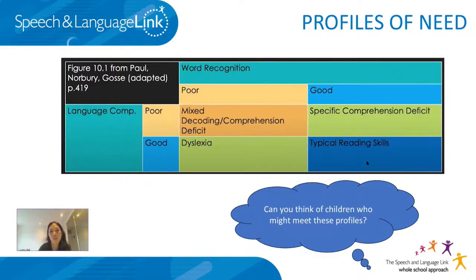Okay, but not every child has a house like that. Some children are really great at reading words, and their roof is really strong. But unfortunately, their foundations are rather shaky. So it means that they struggle with understanding what they read. They can decode the words, so they can work out what the written word is, and they can say it. And many can even read above their age level, but they do struggle with what the words mean, and they can struggle to understand sentences and passages of text.